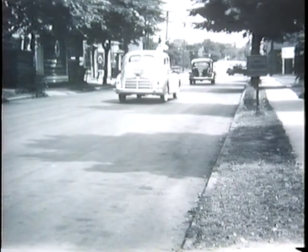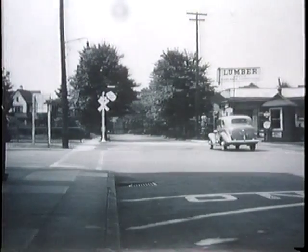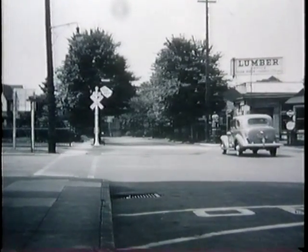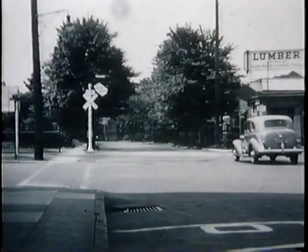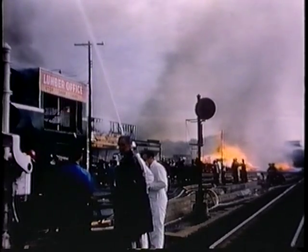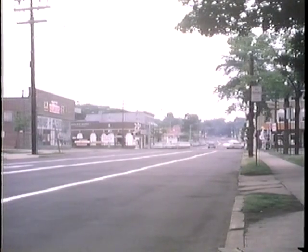Look for the flagman's shanty at the main line crossing before the automatic gates were installed. Early the morning of June 18, 1956, a fire swept viciously through the Lyon Lumber and Supply Company along the Erie Main Line tracks. Our firemen were assisted by neighboring communities and received high praise for their work.